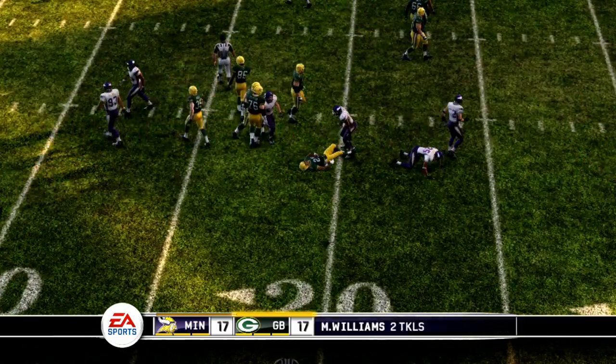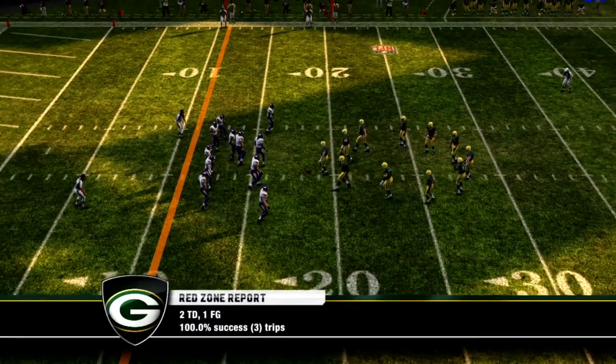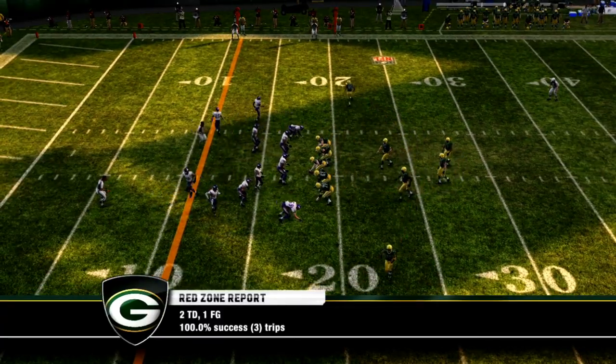Tackle was made by Williams. A gain of 3 yards, and so it'll be third down.